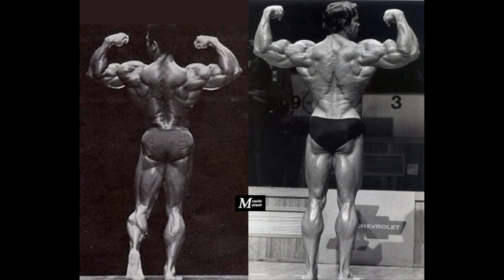Chris' pictures from this contest, however, are extremely rare, so I picked up random pictures to present the back double biceps pose in their prime time. Arnold has the better biceps peak and the more massive arms. He also had the better symmetry and proportions in his shoulders and traps. Arnold seemingly had the better lower back, which shows the Christmas tree. Chris, however, had the better ripped hamstrings and glutes, and the more massive and ripped calves.